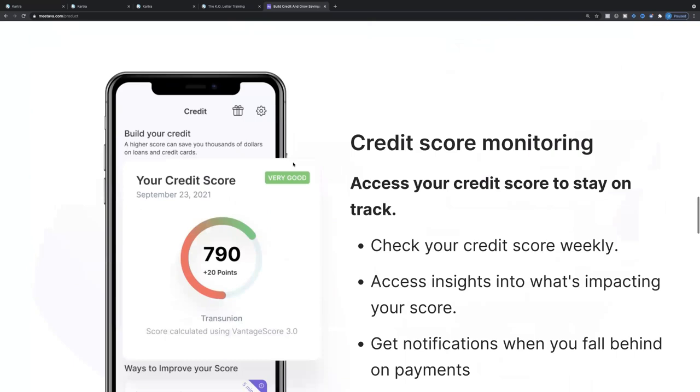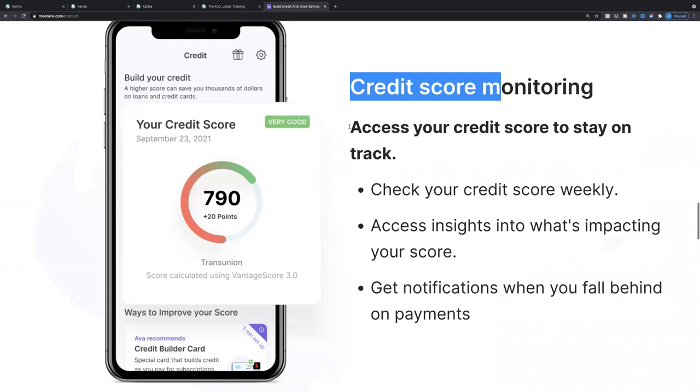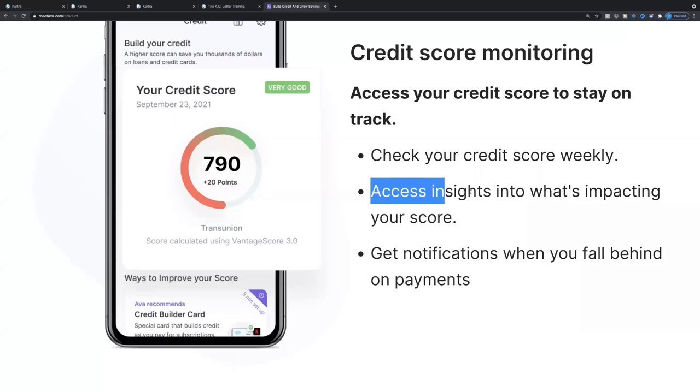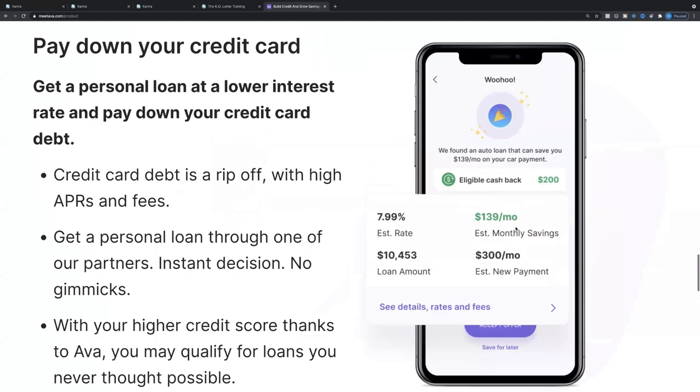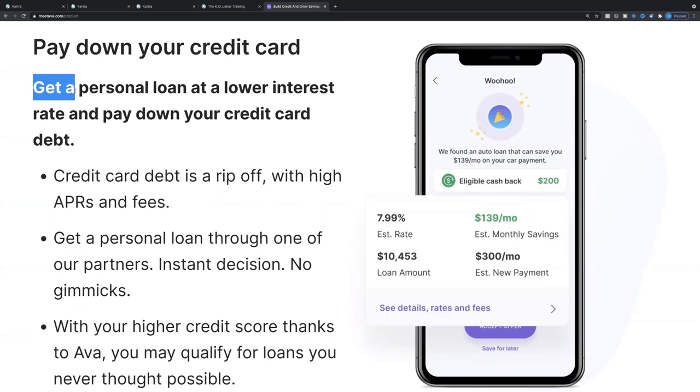Another benefit of having this account is credit score monitoring: access your credit score to stay on track, check your credit score weekly, access insights into what's impacting your credit score, and get notifications when you fall behind on payments. Pay down your credit card. Get a personal loan. I talked about this before: get a personal loan at a lower interest rate and pay down your credit card.